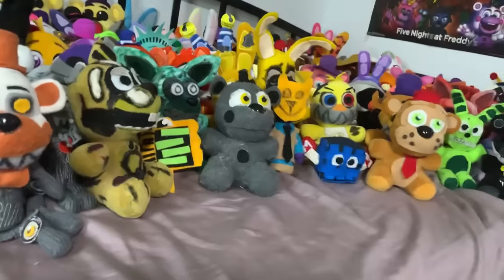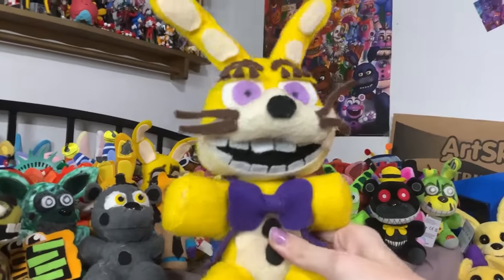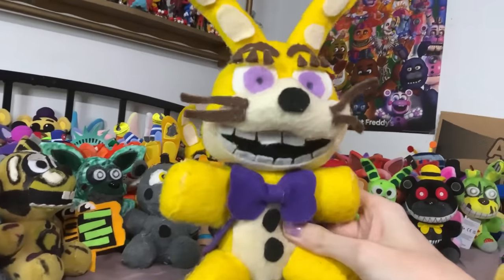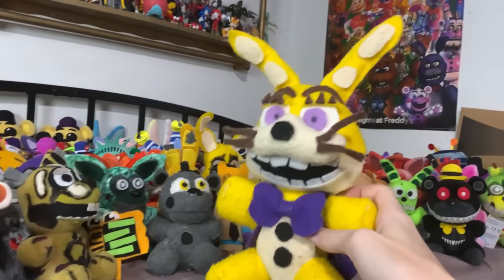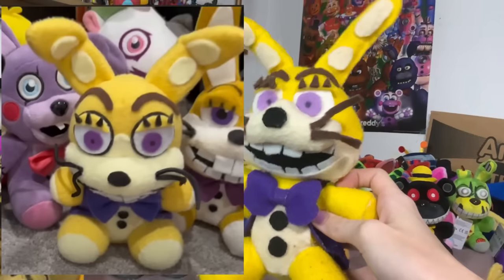Next up is Help Wanted. First up, we have Glitch Trap, the man of the hour. I still really love this plush a lot. And I've never really seen a Glitch Trap plush that's topped this one, in my opinion. Obviously, everyone has their own artistic taste. I'm not going to pretend like mine's objectively better than everyone else's, but for me, I think this one's perfect. I will say Swifty Plush Productions comes pretty close, though.